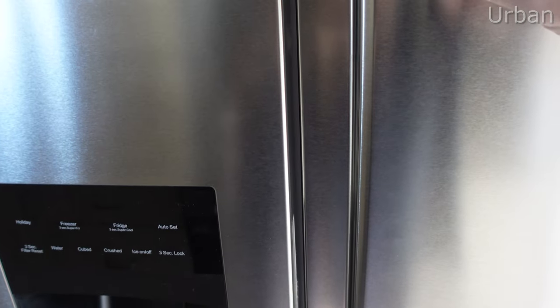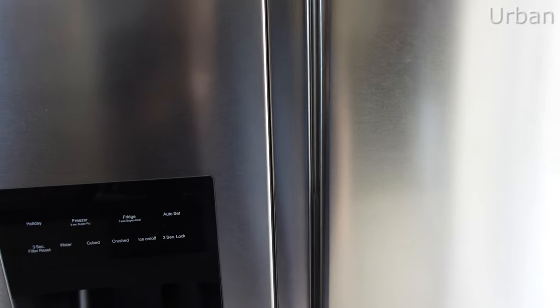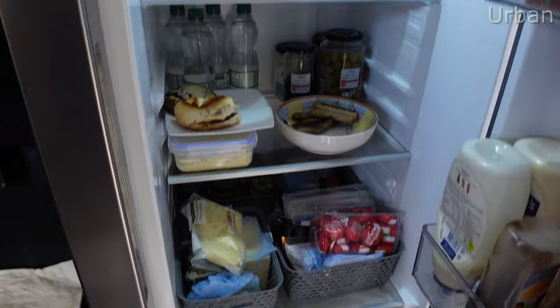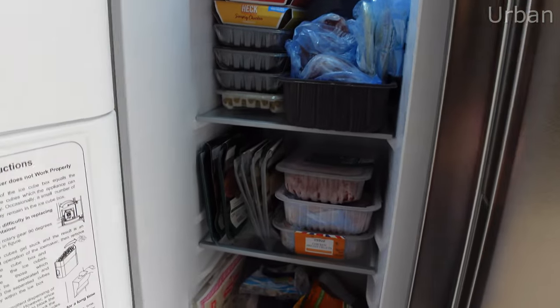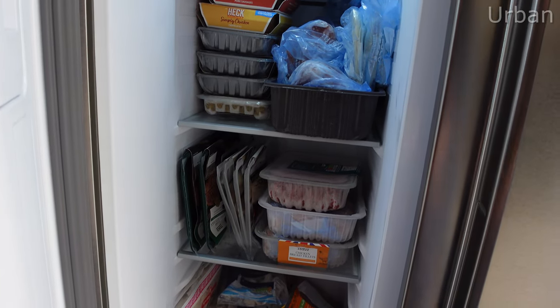So, really pleased with the fridge freezer. They call it platinum finish. The fridge is a lot bigger than our other one, and the freezer, look, a bit more stuff, but we can actually see what we've got now.